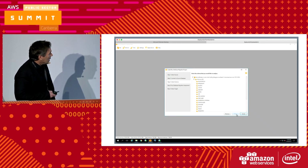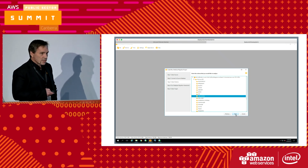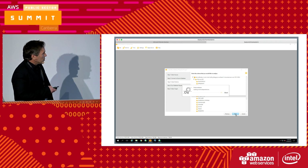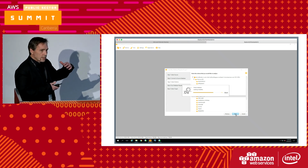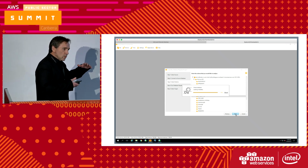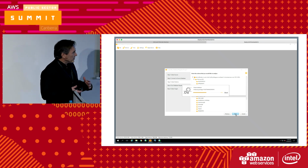Click next. It'll give me a list of all the schemas available for assessment. I'm going to pick the DMS sample, which is that sports ticketing database. And then what the tool's going to do is enumerate all of the tables, the constraints, the indexes, sequences in that source database. And for each of those objects, it's going to assess to what extent those objects can be automatically converted to the target schema. And it'll use a 4-point scheme.